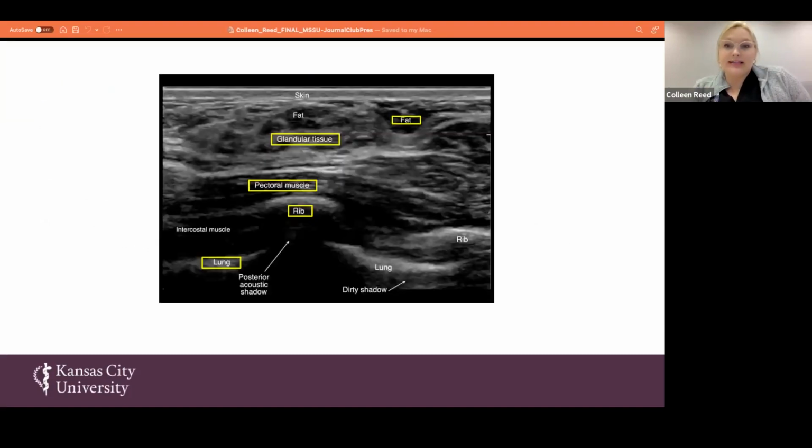So here's what that image looks like as labeled. On the most superficial layer, you can see the skin at the top, glandular tissue and fat. The glandular tissue you can see as a hyperechoic, gray, almost white appearance. And then the adipose tissue, which are the pockets, almost a darker gray, the hypoechoic material. And then the pectoral muscle, which is the striped layer just beneath those two. Beneath the pectoral muscle, there's your rib, and you can see it here as a circular object. Below that, you notice a black void, which is the posterior acoustic shadow. And then as our deepest layer in this image, here are our lungs as the hyperechoic line.